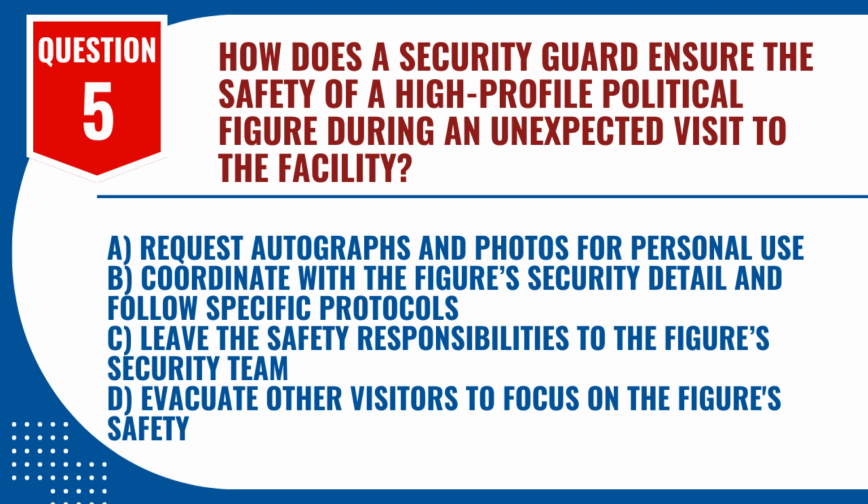Question 5. How does a security guard ensure the safety of a high-profile political figure during an unexpected visit to the facility? A. Request autographs and photos for personal use. B. Coordinate with the figure's security detail and follow specific protocols. C. Leave the safety responsibilities to the figure's security team. D. Evacuate other visitors to focus on the figure's safety.